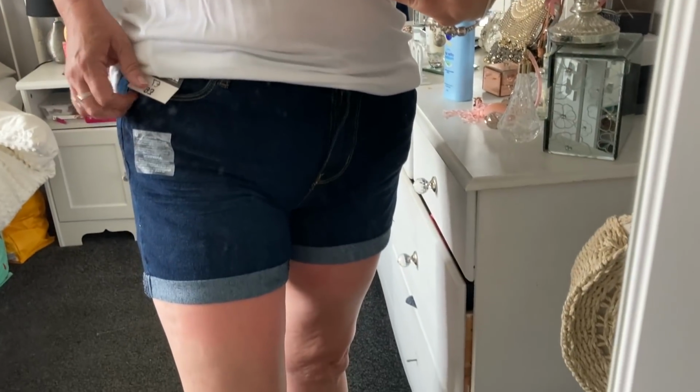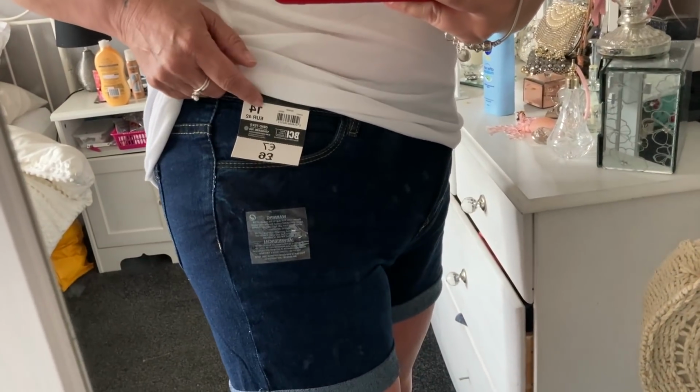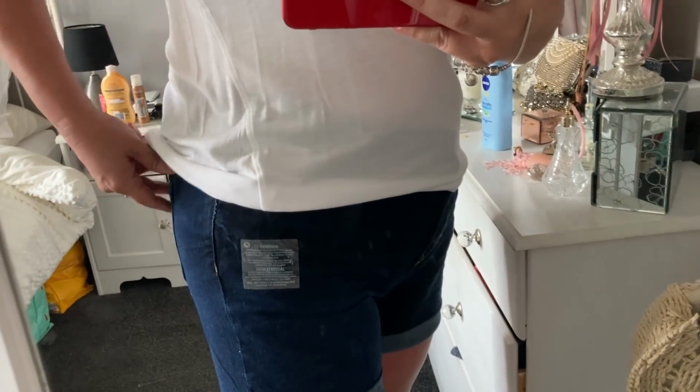Guys, so it's Friday today and I'm just finishing up with the video. So this is a pair of shorts from Pep&Co. It's what I got yesterday in Real. They didn't have the ones I wanted because I wanted them a little bit longer. However, these are perfectly fine, quite dark in colour, but they were only £6. They're a size 14 and they're really quite comfortable.